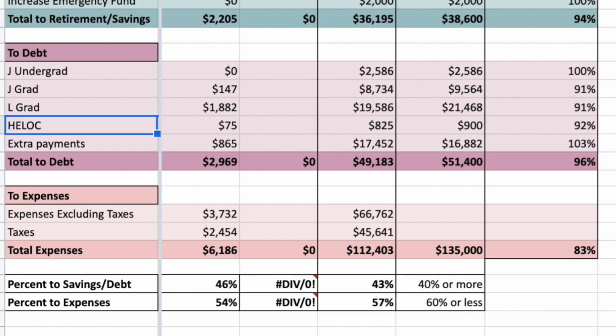Next, our home equity line of credit. We paid the minimum of $75 this month and some extra payments, but that was listed down here. So just for minimum payments, we did pay our minimum payment. So we paid $825 in minimum payments on a goal of $900, which is 92% of the way there.